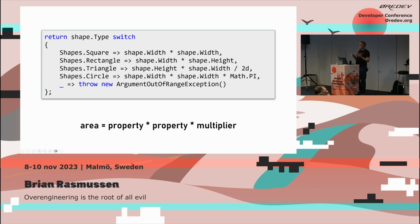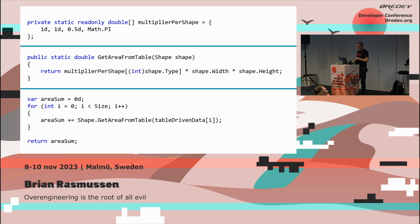So that means that we can get rid of the switch statement. And getting rid of branching is phenomenal for performance. We can replace the switch with a simple table lookup of the different modifiers. We can arrange the modifiers in a table matching the enum for the shape. That way we can replace branching with a table lookup. We also have to make sure that both width and height are set to the right value. So for a square, we would put the same value in width and height. So when we multiply those, it's the same as multiplying width by width.